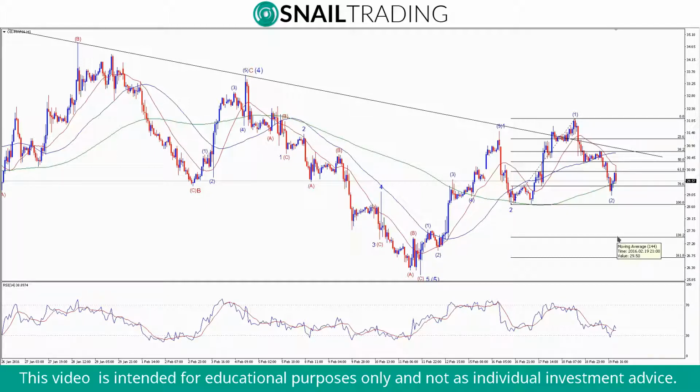We need more price data to get a better idea of what's going on, and hopefully we will get our answer early next week, as there are important macroeconomic events that will affect the price of crude oil. I remain bullish as long as prices are trading above this low.